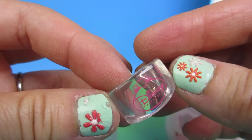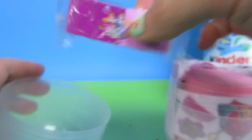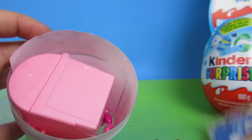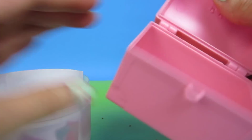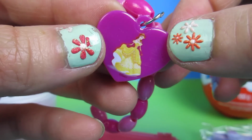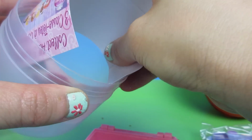We have here a little ring. An eraser. A puzzle. And a jewelry box. And a bracelet with the picture of Belle on it. Let's see what else.